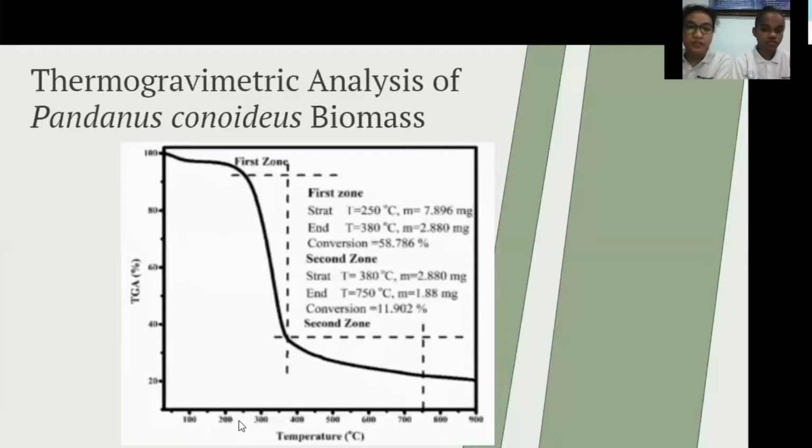The three samples started the maximum degradation with an energy conversion of up to 58.8% at 250 until 380 degrees Celsius, followed by a slow conversion to 12.5% at the later temperature. The degradation of waste biomass occurred in three stages. First, the step of removing water content and light molecular components. Second, the active pyrolytic stage. Third, the slow decomposition stage. The results show that as the heating rate increases, the overall reaction time is slowing down.